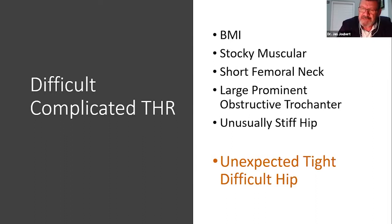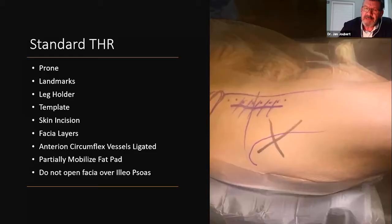But there's this joker in the pack, and it's the unexpected tight, difficult hip. Often, none of these previous criteria that we use to identify them helps us in identifying these cases. And unexpectedly, you find a case that is really very difficult and gives you a lot of gray hair. And the importance is, if you have the table, I think that helps you a lot.